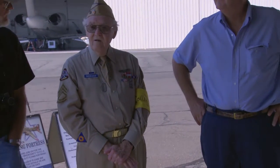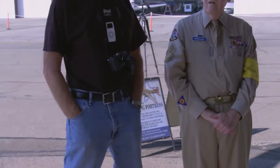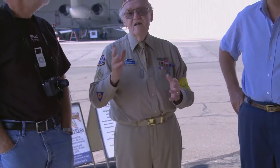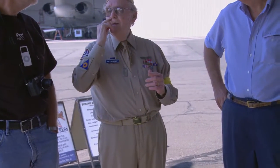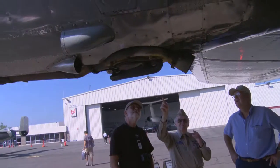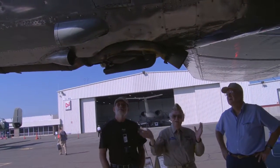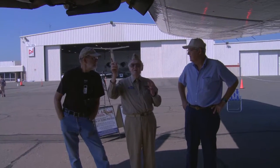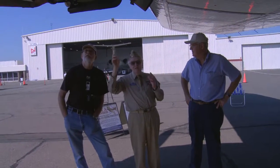How many gallons of fuel? An hour? Yeah, really. It'll suck up about 50 gallons an hour. It's not too bad, really. There's 37 gallons of oil for this engine, and when the mission is over, then you have to refill it, because this is a Wright engine, and it burns oil.